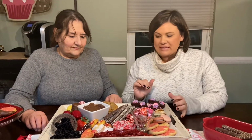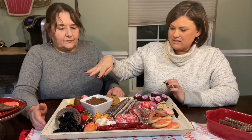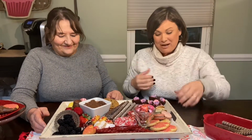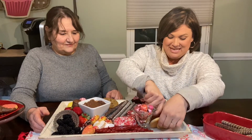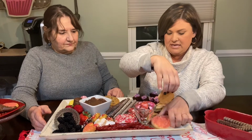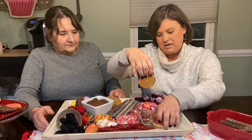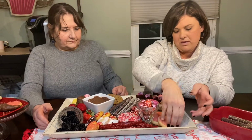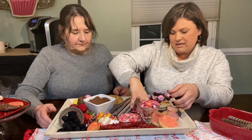Okay, so as you're doing this and you're playing around with it, we first started making the board this way, so all the cookies are turned this way. But then we switched it up and started turning this way. And if you're anything like me, I'm a little OCD, so I probably will just turn these around so that when you're serving it, it's all facing the same way. But again, you don't have to.